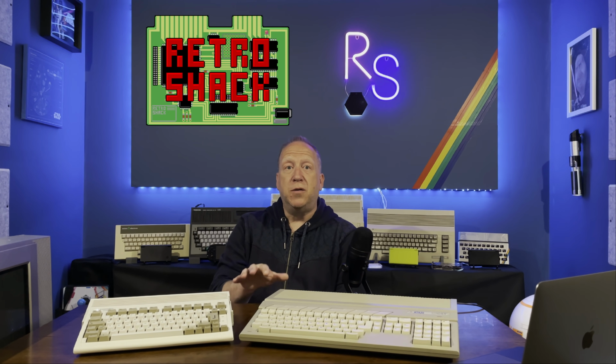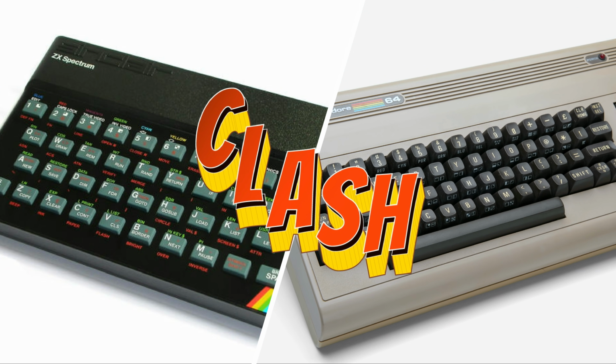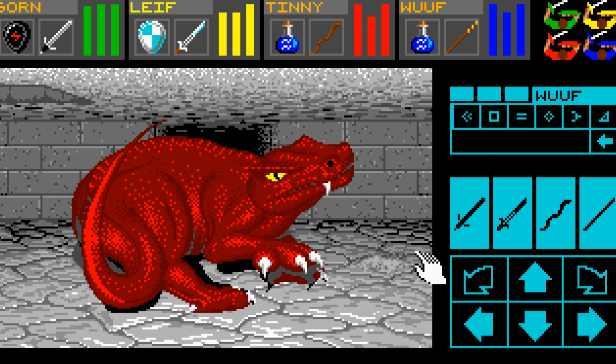These two machines were, in my mind, the spiritual successors of the Spectrum and Commodore 64 from my 8-bit school playground battles. When I got my ST, like my Spectrum, it didn't have fancy custom chips to wow and amaze. It took good programmers and good game design to really bring out the best in the machine.